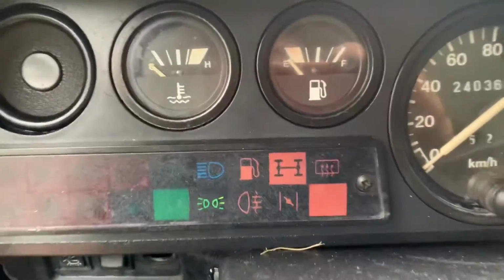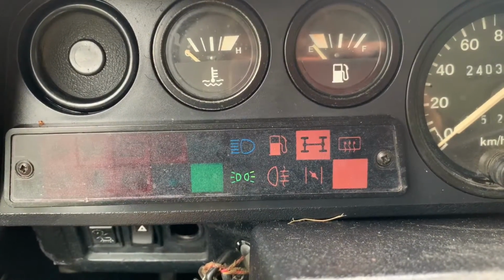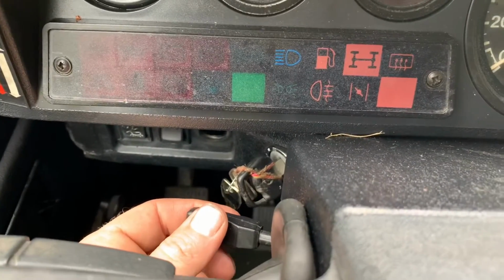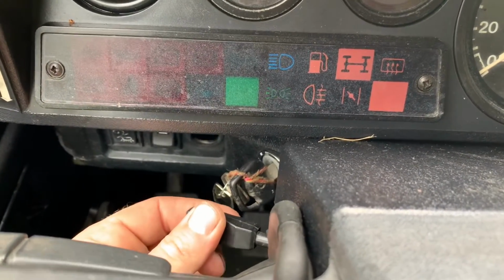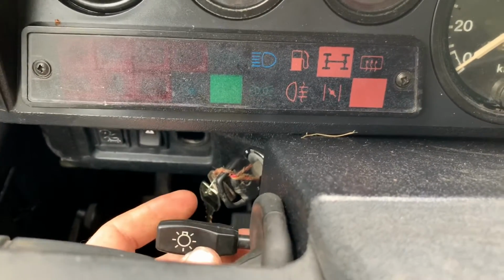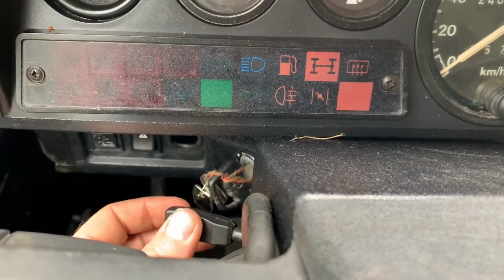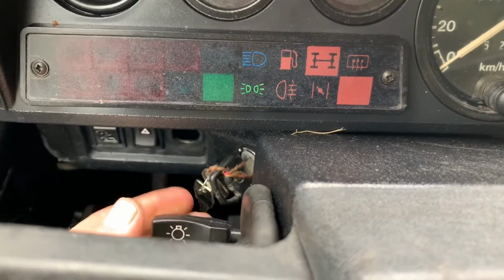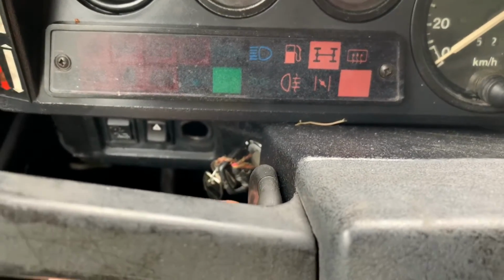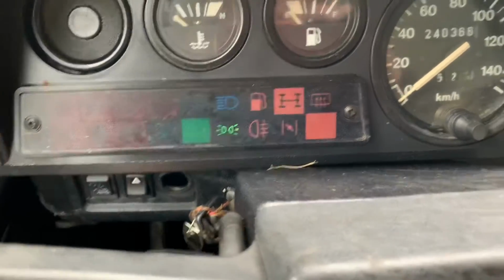So the only lights that really come on the dashboard is this little green light here for the parking lights. So if you turn the lights all the way on, it shuts off. The lights do work, but the indication light is not working properly. So you can see there's a little bit of slop in there, and there we go, it kind of comes on. So it could be the switch needs to be replaced. But it does function, it just doesn't indicate on the dashboard properly.